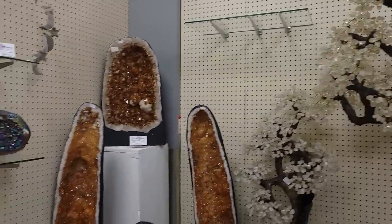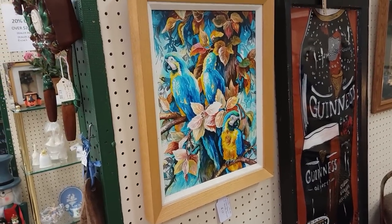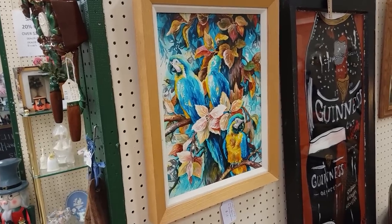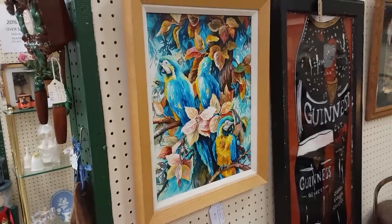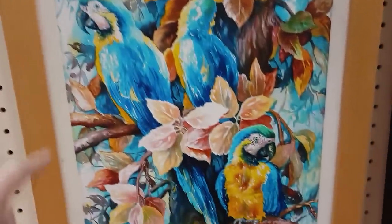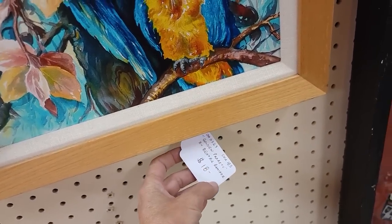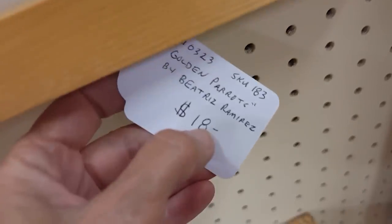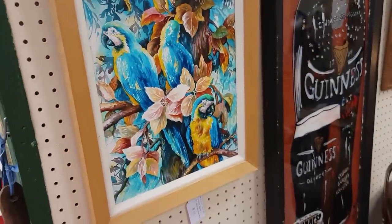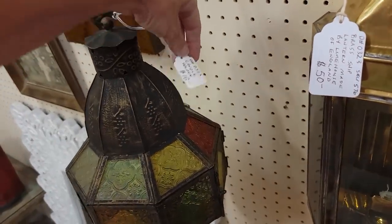Gorgeous, gorgeous, gorgeous. I honestly don't know where to go with all these amazing bird pictures I keep finding, but this one is only $18. How can I not bring this home for $18? It is an actual painting. Let's see. Golden Parrots by Beatrice Ramirez. Oh, it's just fantastic with my colors mixed in there too. Gotta have.